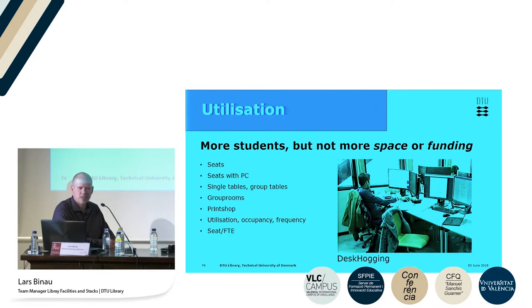We can't have seats that are available that nobody knows of. We can't have group rooms that people have left even though they have booked it. We can't have auditoriums that are empty when there's so many students. So we really have to work on that. So that's what we're going to use all the sensors to help with.